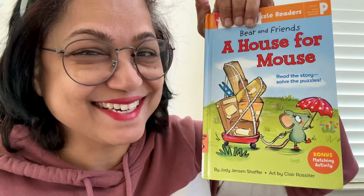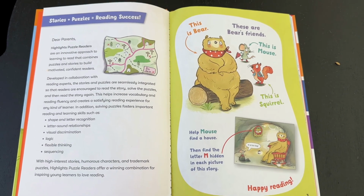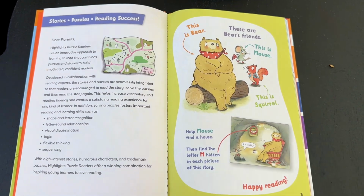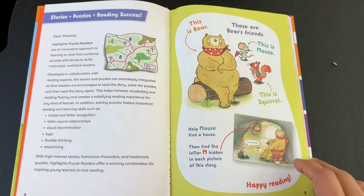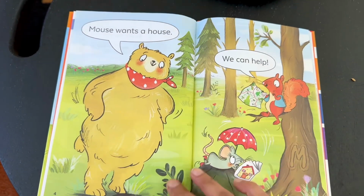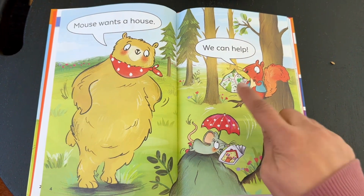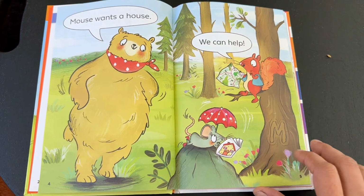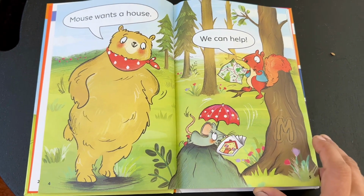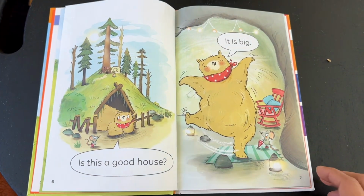Okay, let's start. So let's see what this book is all about. We see a bear, we see a mouse, we see a squirrel. And I think they're looking for a house for the mouse, right? Let's see, looks like they are going on hunting for a home. He is holding a map. He's trying to go look for it. She's holding a book with different homes. When we read the story is when we'll find out what all is going on.